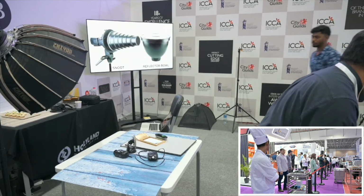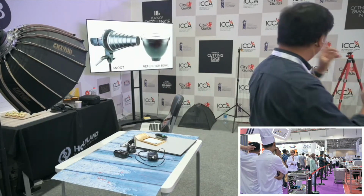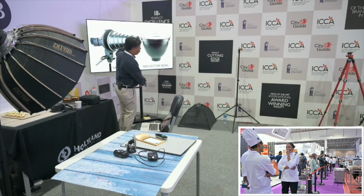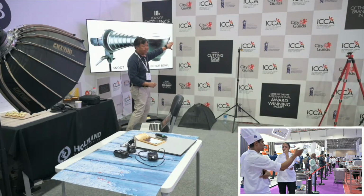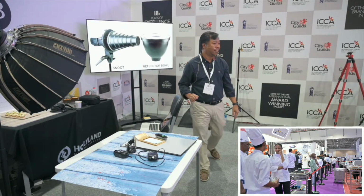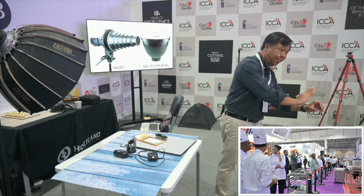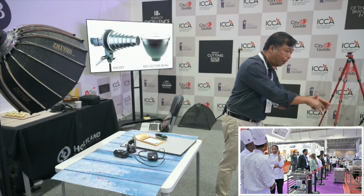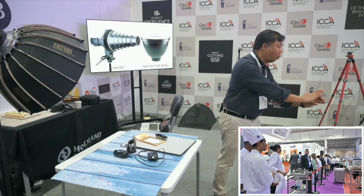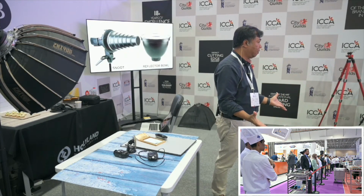Light focus. Okay, the one with the lens. Oh no, because if you put the snoot there, most people think that the light will just be straight like that. No, it will still continue to spread out. Yes, that's a misconception. Unless you put the light close to the subject, then the beam will be smaller. But if you pull it away, it becomes bigger. It defeats the purpose. Okay?